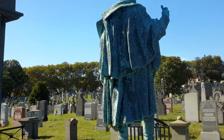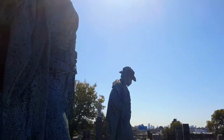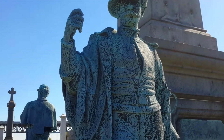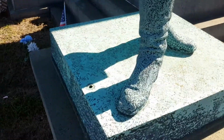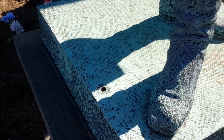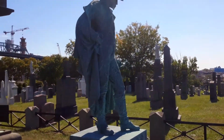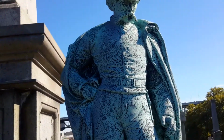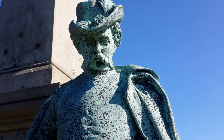The crosses up here are all gone. And this fellow was also holding something. Might have been another musket or something like it. You can see where his hand would be holding it. And this little hole here is where that object would have rested. And I believe this guy was holding something too.